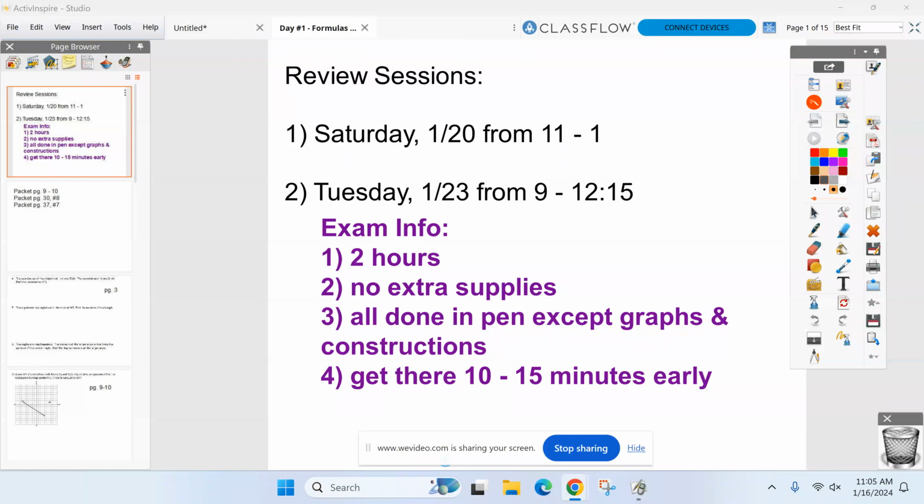It's not about walking around and seeing what the school looks like on a Saturday afternoon. That's not what this is for. It's not a social session. All right, we're getting work done. Bring your packets and any other supplies that you're going to bring. So I'll be here from 11 to 1 on Saturday in this room.